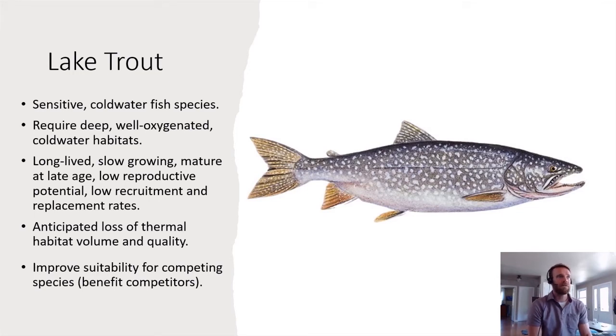It is a sensitive cold water fish species, requires deep, well-oxygenated cold water habitats. So it's long-lived, it's slow-growing, and matures at a late age, has low reproductive potential, and low recruitment and replacement rates. So with climate change, we expect to see an anticipated loss of thermal habitat volume and quality. So we'll see this area within the water column that it really needs, and it'll just shrink it, essentially. Also, with climate change, we expect that this will improve habitat conditions for invasive species and competitors that will outcompete the lake trout as well.